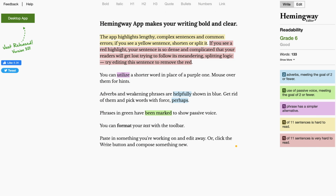Tool 7, Hemingway App. Look, there's a lot of tools out there that can help you write. I love the Hemingway app because it tells you your overall writing level, and you want to dumb it down to make sure that a kindergartner or 5-year-old can understand your content. A lot of people are like, no, I want to be sophisticated so those Ivy League, Harvard people can understand me.